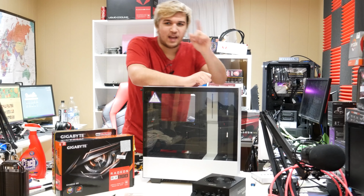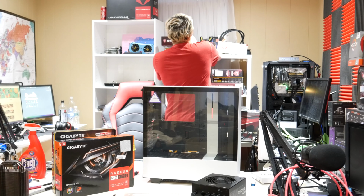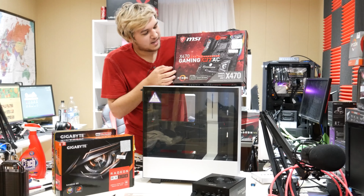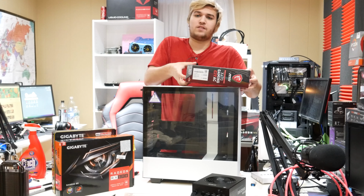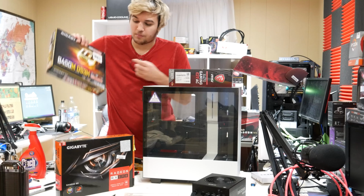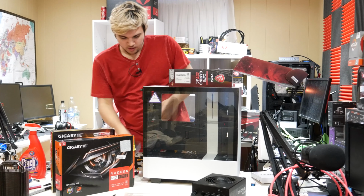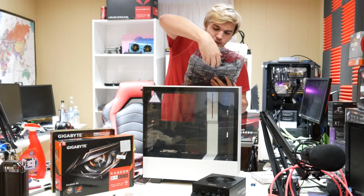But then I remembered I have, in my pretty big board collection, where does it go? There it is. I've got this MSI X470 Gaming M7 AC. It's loose inside. So it's a Wi-Fi board. It's X470, which means I'll have to update the BIOS. Now, this one is B450, but it's got the Ryzen 3000. It's already BIOS updated. This one isn't. Let's see. So we got the IO shield, antennas, and yep, here we go.